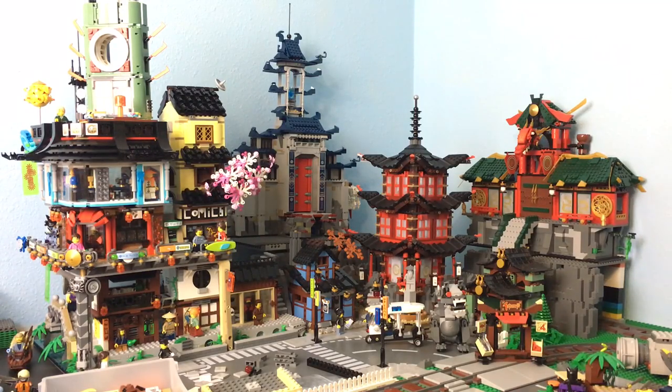It's down to the wire, but I've made it with my August Lego City update. Summertime has been crazy busy, with lots of stuff going on. But the good news is that we're back with another update. There have been a lot of big changes going on in Bricksburg, and I'm here to share some of those changes with you today.